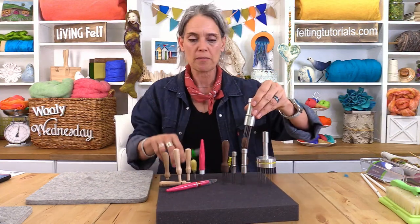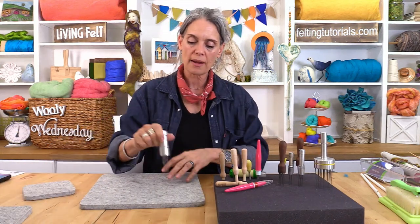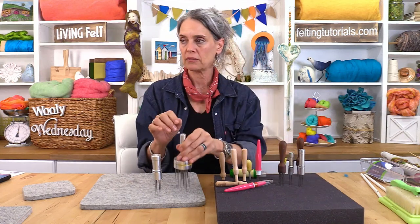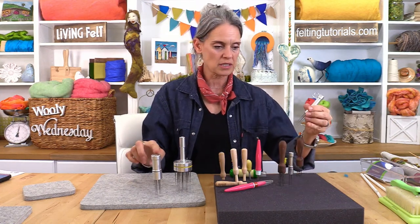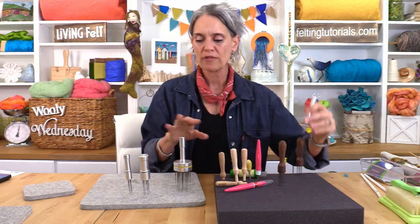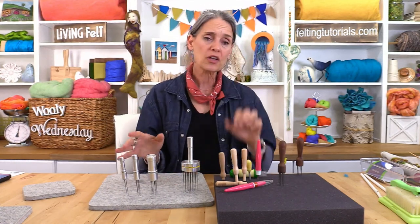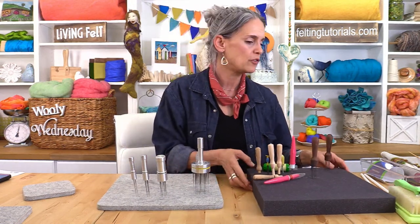I want to start over here with the metal felting tools. We've had these for a long, long time. They range from big, scary, aggressive needles. This is a 20, this is a 12, oh, this is a 6. I'm missing the 12, but we have a 20, a 12 in the middle, which is, no, it's fine. We have a 20, a 12, which is missing a 6, a 4, and a 2. For a long time I didn't work with many other needles, and I want to tell you what I do love about them.